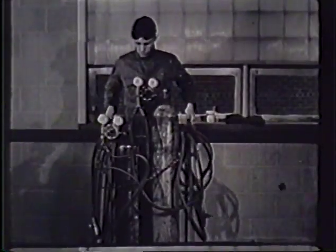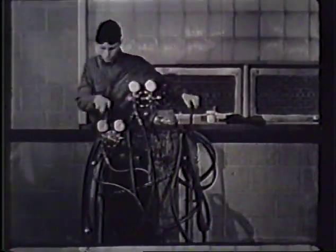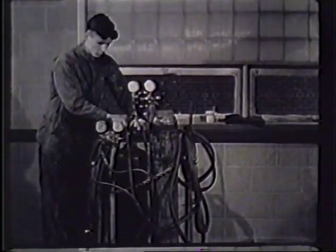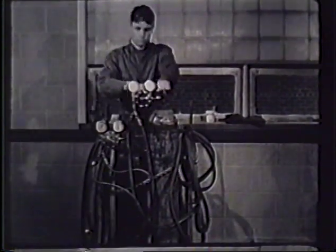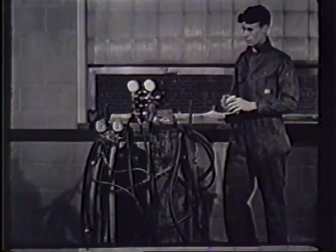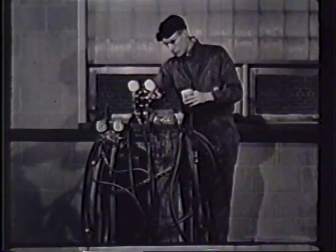Welding gases are highly inflammable. Cylinders containing such gases should be stored in racks. This will prevent them from toppling over. The connection should be inspected frequently for leaks. Thick soap suds make a good material to test with.